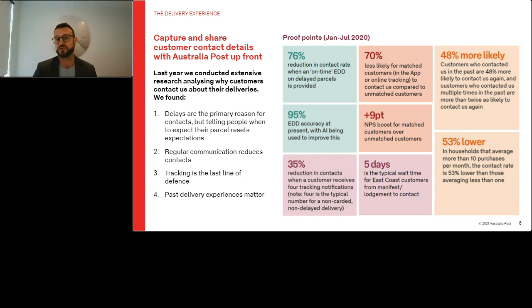Now, it might come as no surprise to you that your past delivery experiences impact your behaviour. Now, we can quantify that through the data that we have. The more you shop online, the less likely you are to call. 53% less likely, in fact. People not familiar with online shopping are more likely to call us. Also, if you've called us before, you're about 48% more likely to call us again.